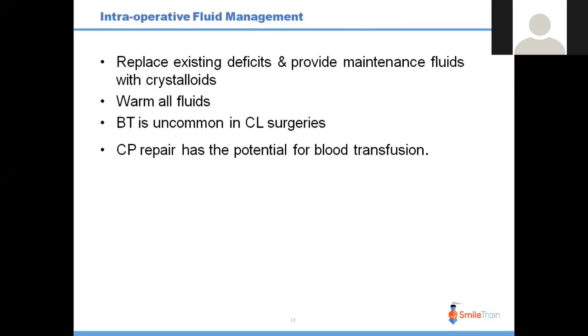Warmed fluids should be given according to calculated existing deficits and maintenance. Some children may have cardiac septal defects, and you must ensure that the IV line is free of air bubbles. As earlier said, blood transfusion is uncommon in primary lip repair.